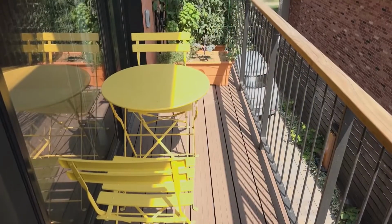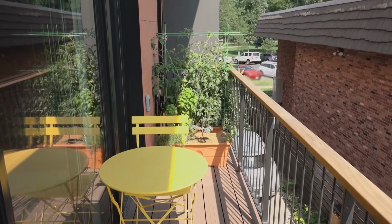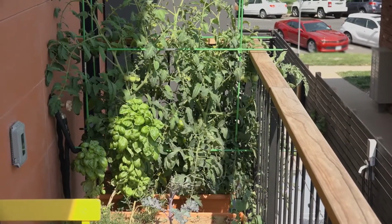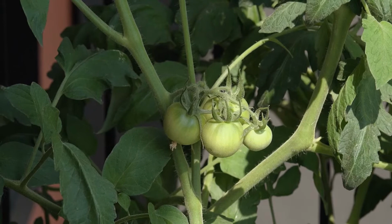You've got a beautiful deck in the back. Yeah, and I'm growing tomatoes. First time in my life I have tomato bushes. There are only 2 of them, but they're gigantic. It's got to be because of the orientation, they're on the deck. Perfect orientation. Yes.